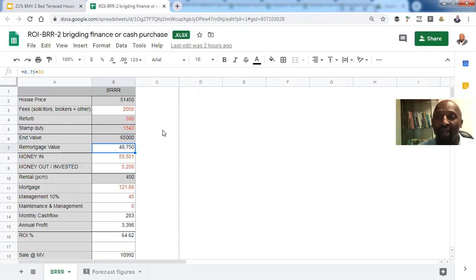So when it's refinanced or remortgaged at 75%, it'll be refinanced at £48,750, which means that if you're buying, for example, cash or on a bridge, your full money in is going to be £55,551. And then what will happen is that you'll be left with £5,258 left in the property. So you'd actually be investing only £5,258 of your own money inside the property.